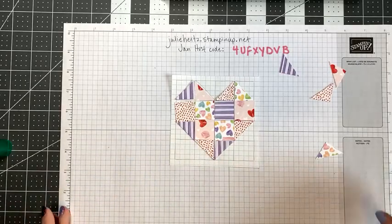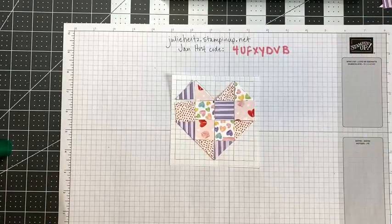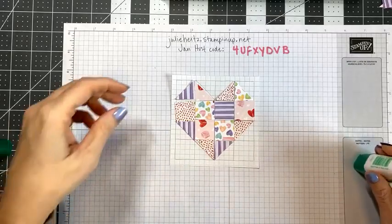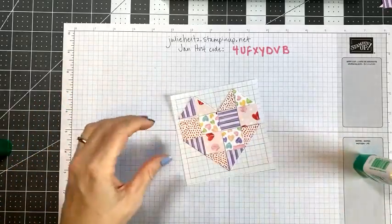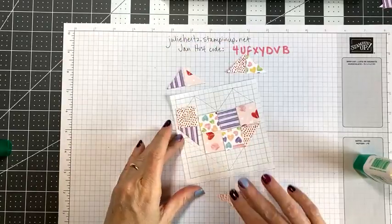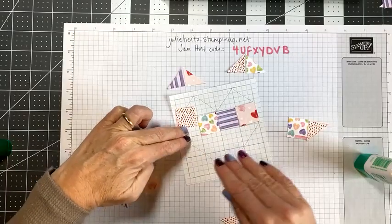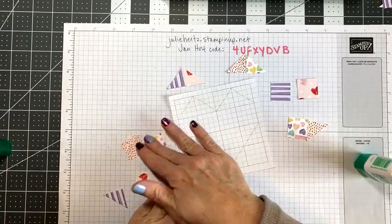So I'm pretty happy with that. I do not know what's wrong with my throat this morning. Gosh, I so apologize. So, let's start gluing. I'm just moving all my parts out of the way, but trying to keep them in order.